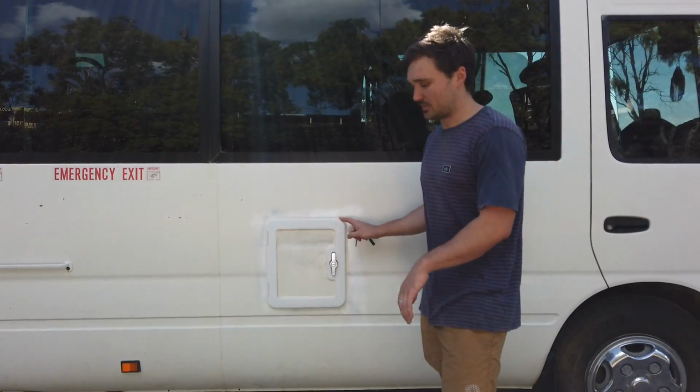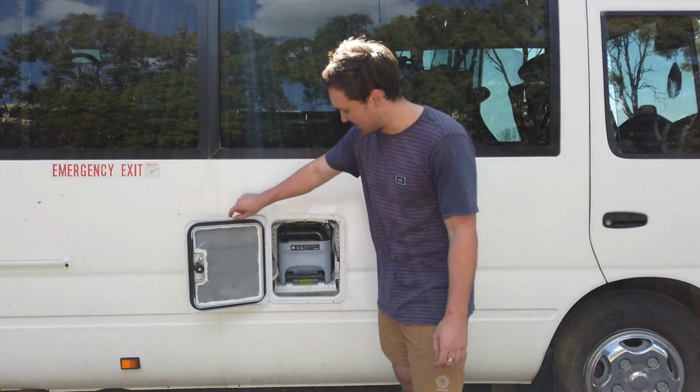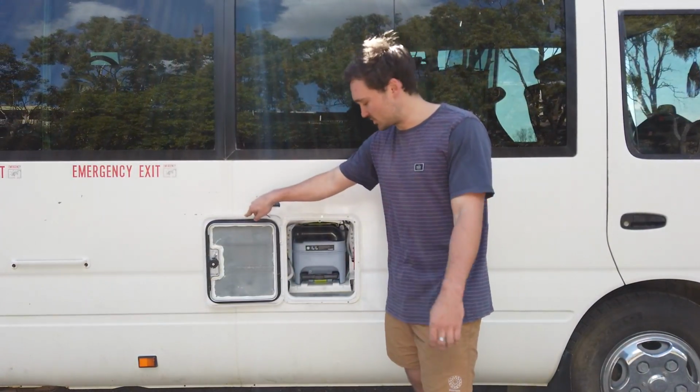The toilet in our bathroom has its own tank underneath. Once you fill it up, you just open this hatch here up, pull this canister out, and take it to a dump point and give it a good wash out.